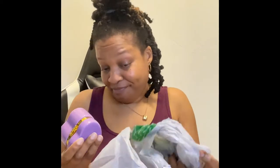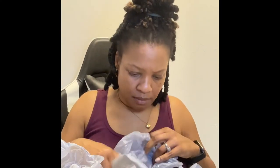Y'all, this is so pretty. I'm gonna keep this one. I'm gonna wrap it back up, but I'm gonna keep that. But yeah, she picked up some extra ones. Look at there. They also had white.